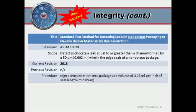So the next test method for integrity is detecting leaks in non-porous packaging by dye penetration. This is a new standard. It is ASTM F3039. Current revision is 2013. There is no previous revision as this is the initial release of the standard. As I mentioned a couple slides ago, that was for porous packaging. This is for non-porous packaging.